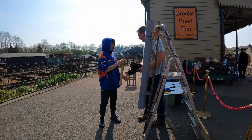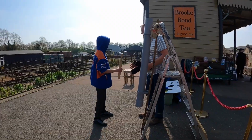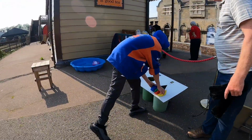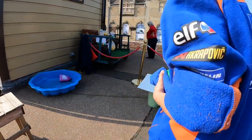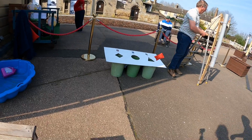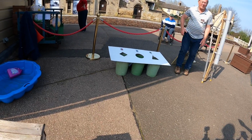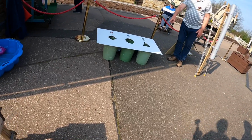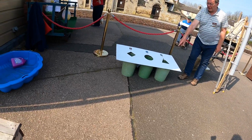How about beanbags? I know beanbags. See if you can beat 90. That's the top score. Oh, really? Yeah. Wow. This one's square, that's triangle. You do the triangle, it's the round one. Yeah, you want at least two in there, if not three.